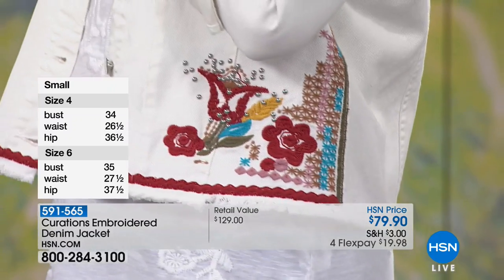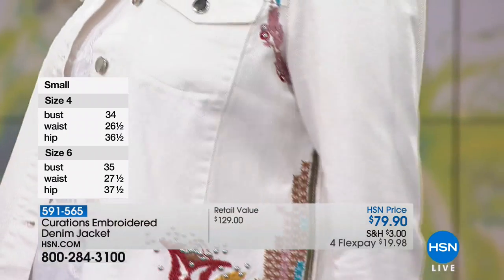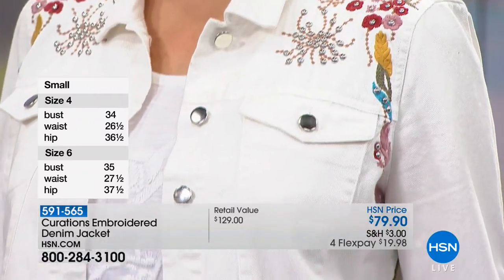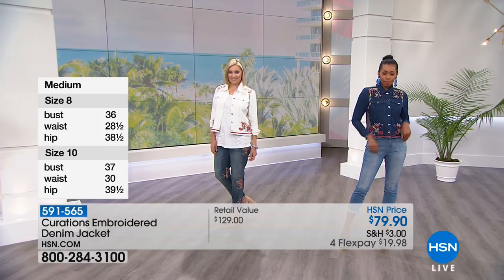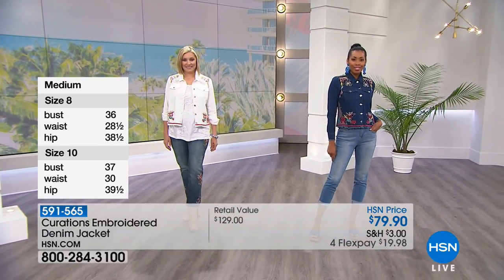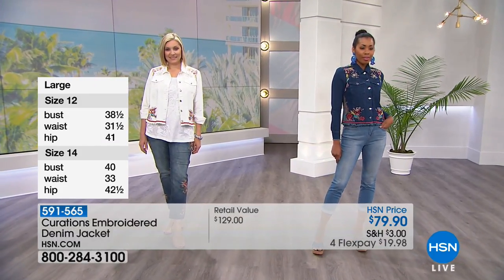So I'm traditionally about a 2-4 and I'm wearing the small, which I like. But what I like about this jacket in particular is that when you put it on, it doesn't add any bulk or any weight. So it's not heavy. A lot of denim jackets tend to be a little stiff, and they can be really bulky and kind of heavy. So this is great for layering if you want to.